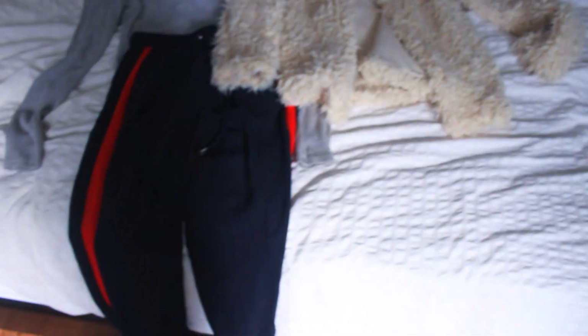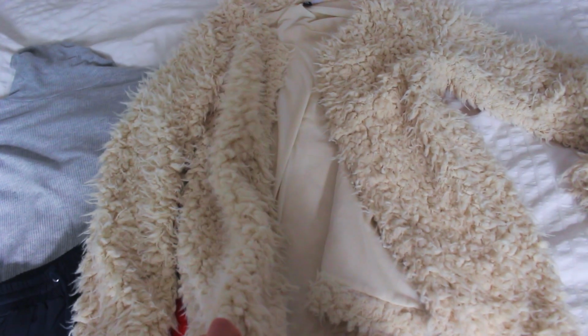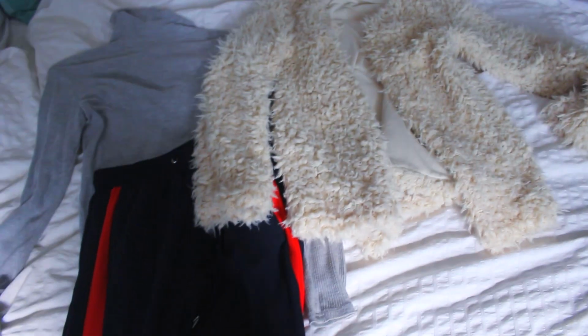I always like to lay out what I'm gonna wear on my bed. I'm gonna wear these pants. They're like joggery pants, but very nice material, with this gray turtleneck because it's really cold out today. And then I'm gonna throw this on top. This is from H&M. I'm just gonna throw this on top in case it gets cold because it's very windy out. Let me go put this on and show you what it looks like.